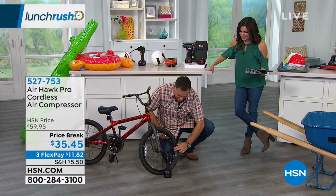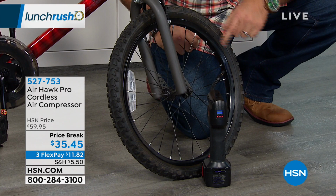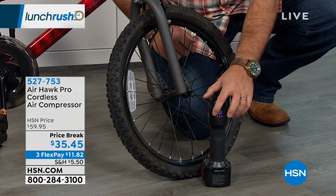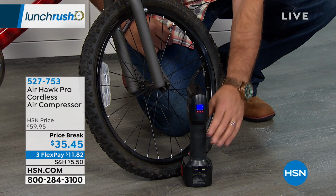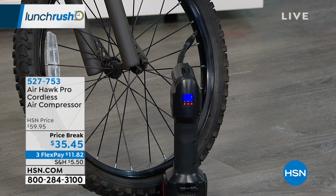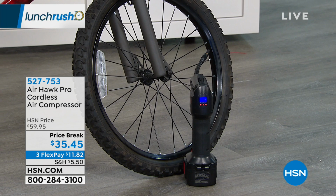With tires, the PSI, the maximum inflation pressure, is always written on the outside of it, or in the case of a car, it might be in the door jamb. In this case, it's on the side here. So we've already taken that number and input it into the Air Hawk. I turn my Air Hawk on, and it already knows what pressure it should go to. All I've got to do is pull that trigger, and then we're going to walk away, because the Air Hawk knows the proper inflation pressure and is going to stop when it reaches that pressure. So there's no babysitting. There you go. Done. That was from flat to full in just a couple seconds.